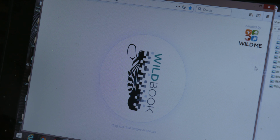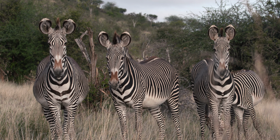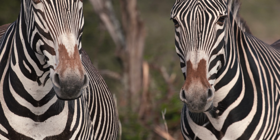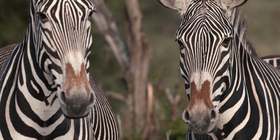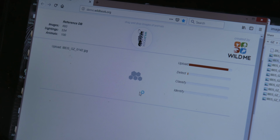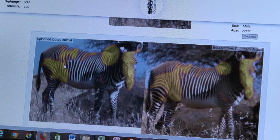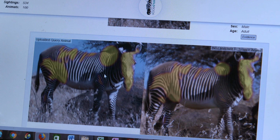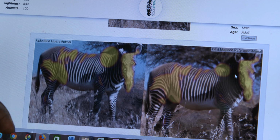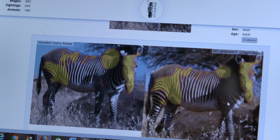Now I'm going to identify one of the zebras that I came across. I just take the image and drag it into the software. The first step uploads the photo. Because all zebras look the same, it's hard to study them because you can't tell them apart. Wildbook, for the first time, allows us to study hundreds of thousands of animals as individuals, which was never possible before. After uploading, it will detect the zebra in that photo, and it will mark the detection, putting a square where the Grevy's zebra is. These yellow spots are the key areas, the hot spots that the software has seen are similar to the zebra in the database. This one is the one I got from the field. This one is the one in the database. The yellow spots show the hot spots that the machine used to identify this animal.